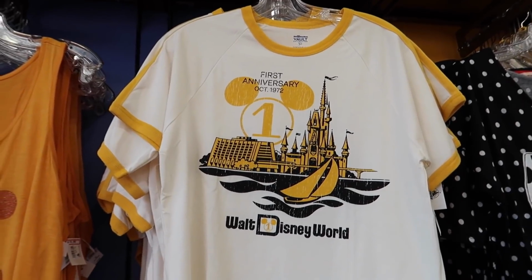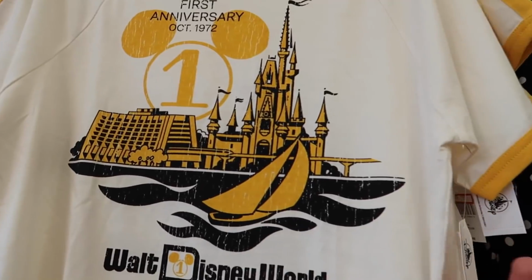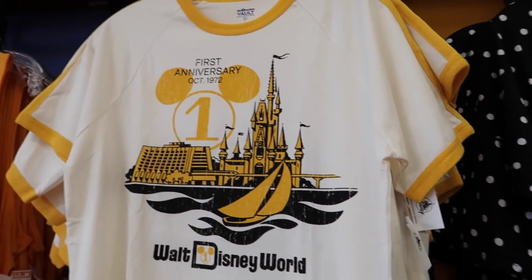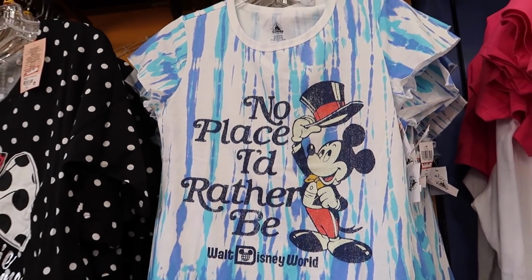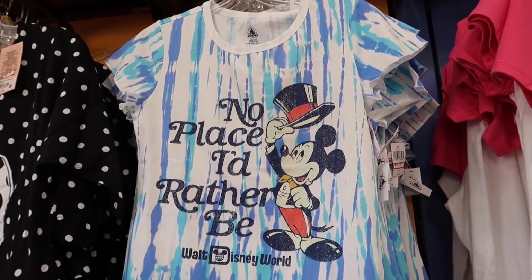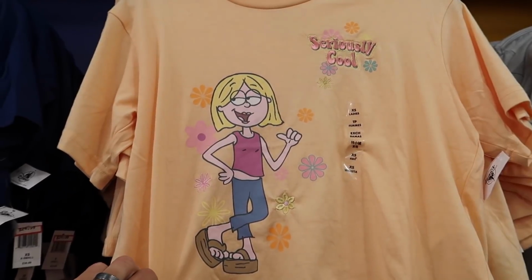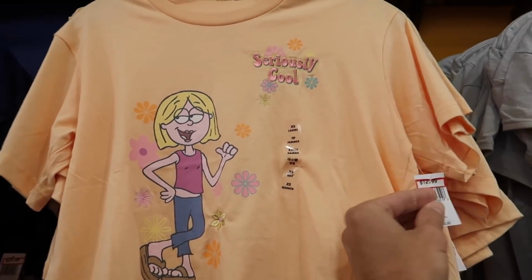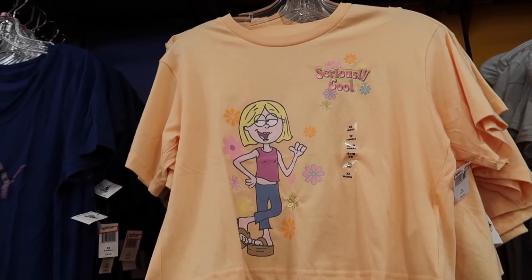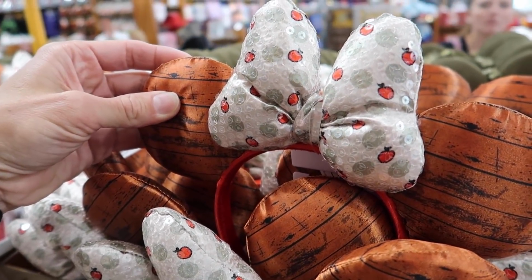Oh, this is wild. They already have some Vault Collection stuff here from the first anniversary, down from $36.99 to $25.99. That's wild that they already have Vault stuff here. This is a cool shirt right here. It says, "No place I'd rather be than Walt Disney World." It's got Mickey in a top hat and tails for $24.99, down from $36.99. Is this a Lizzie McGuire shirt? Did I find it for $12.99? It's like a crop top Lizzie McGuire shirt. Seriously cool. For $14.99 they have some ear headbands from the Food and Wine Festival.